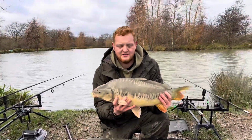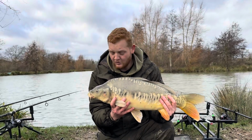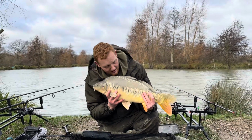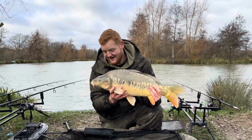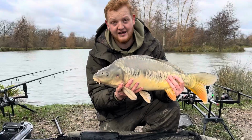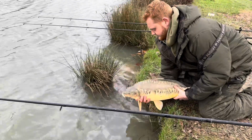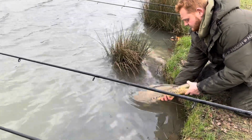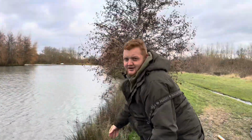Look at that, ladies and gents. 13.6. Beautiful, beautiful carp. Untouched. Sorry about the fingers, but they're too cold to care. Yeah, absolutely amazing. And off she goes. And that, ladies and gents, I've said it all year round, and I'll carry on saying it. Master Angler's done it again.